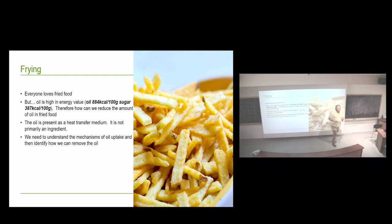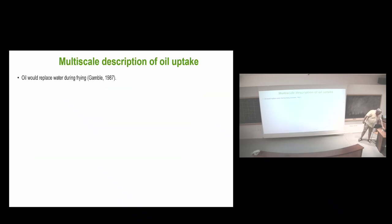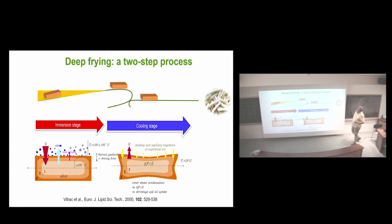Well, we want to understand the mechanisms of oil uptake. In order to do that, I think we need to remember that deep frying's a two-stage process. So we have the immersion stage, where the oil's in the fries in the fryer. What's happening is the water's boiling, coming out of the fries. There's no oil going in. What we're doing is creating holes in the fry.